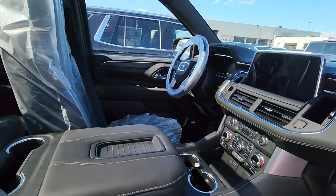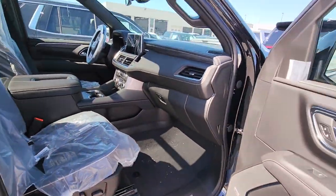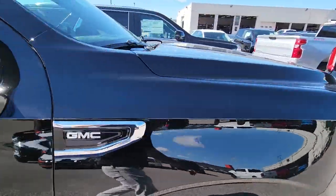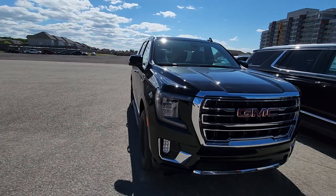You're picking up memory seats in the front, heated steering wheel, power folding mirrors, 360 camera, which is pretty awesome, and a power telescopic steering wheel. There'll be a few other little things in there as well.